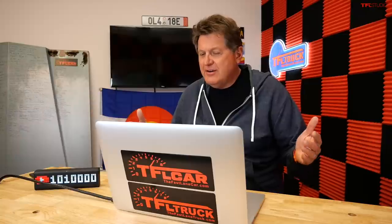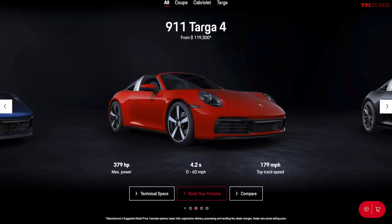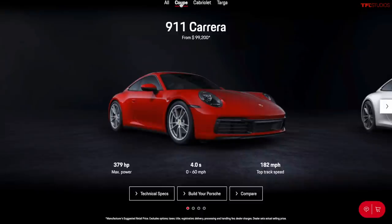So why don't we start and just discuss the complete range of 911s, because there are a lot of them. Yeah, it's pretty overwhelming. Let me go to the configurator here so you can get the basic idea of how the lineup works. But first of all, you have to decide if you want a two-wheel drive or an all-wheel drive 911, because those are different models. And then you have to decide on the performance level.